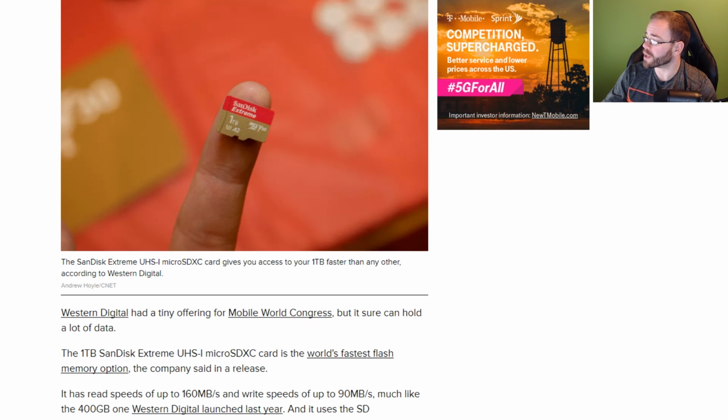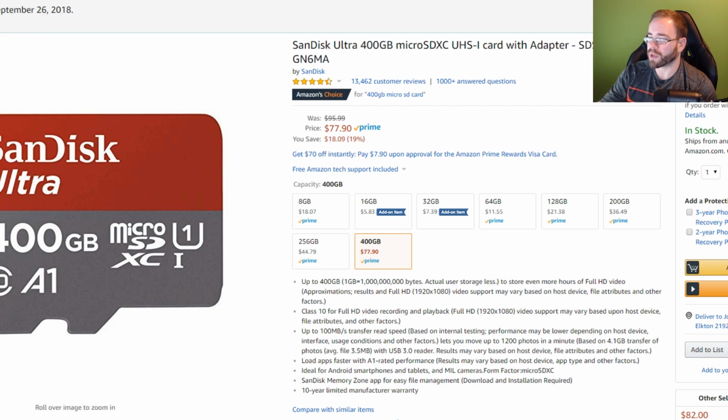For example, I'll go ahead and show you on Amazon, we have a 400 gigabyte. This is a little bit of a slower card, not like ridiculously slow, obviously 100 megabytes transfer read speed as opposed to 160 megabytes per second. Still very quick though, and that's a 400 gigabyte micro SD card for basically $78 prime ship. It takes like 2 days to get to you, and it's a SanDisk Ultra. Good card, works great. It's actually the one I have right now.